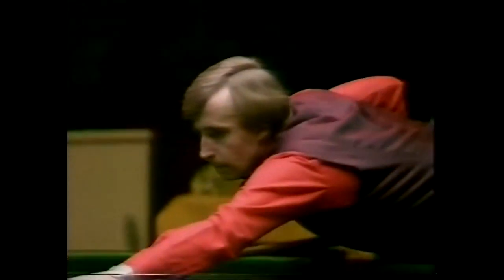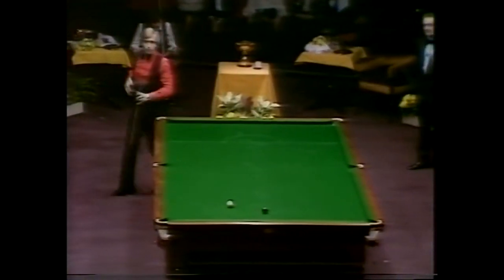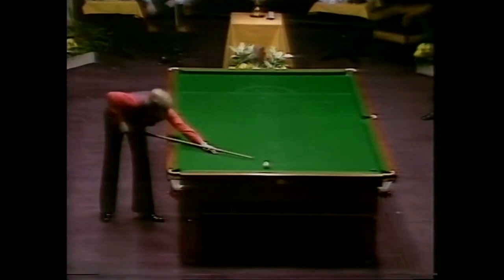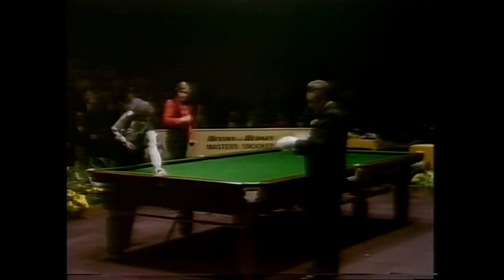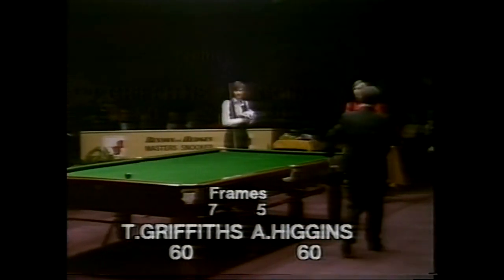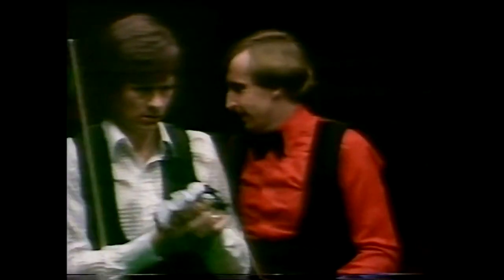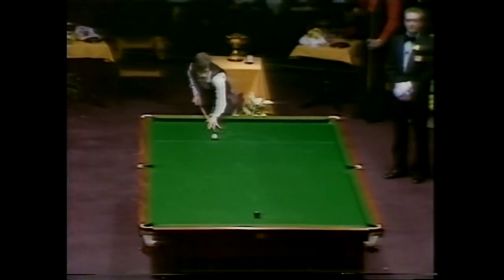The world champion. Great shot. The black will have to be respotted. A terrific performance then by Terry Griffiths, making his debut in the Benson Hedges Masters, leading 7 frames to 5, and after a big struggle in this, the 13th frame, draws level by taking the last red on the colours, and now the black is respotted, and we will fight out to see who in fact takes this frame.